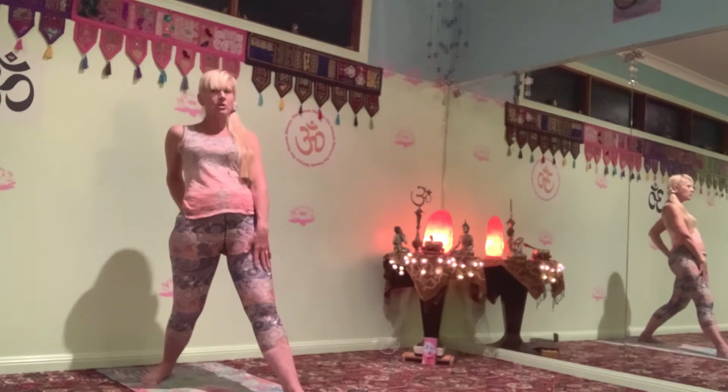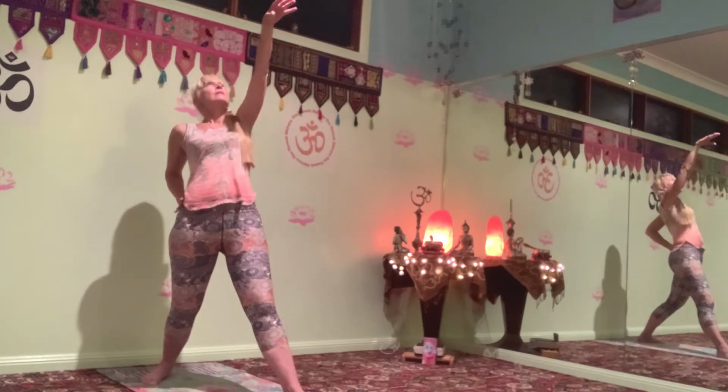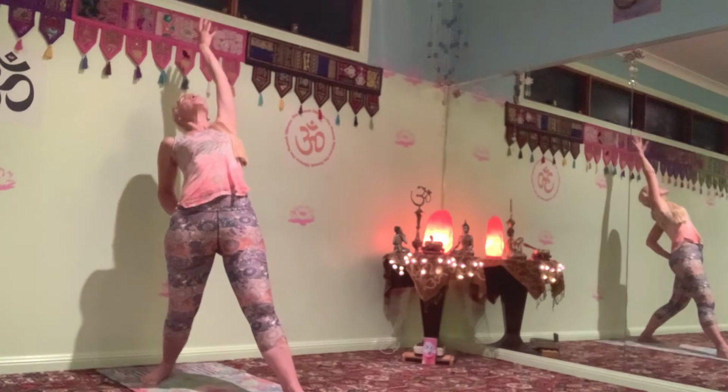So pressing the pelvis forward, breathing deeply, raising the right arm, and then arching the upper body gently back.